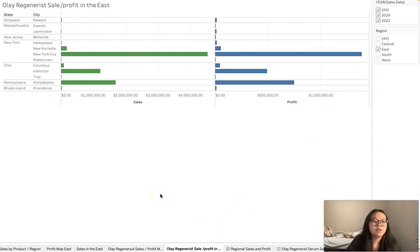Next, this is a more detailed view of sales and profit in the eastern states, broken into cities. We can see from here that New York City and Philadelphia are the cities with the most profit and sales compared to the other cities here. And as we know, these 2 states are actually the top 2 states of the urban areas in the United States. They're definitely considered urban cities. And people there probably seek more fashion, more clothing and makeup, and that is probably the main reason causing the highest profit and sales over there.